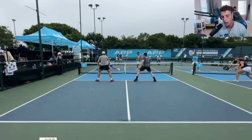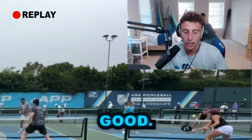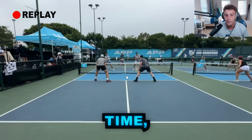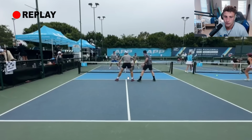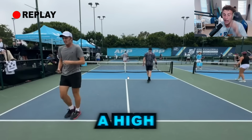He's on an advantage. Look, you can see my little silhouette right here. I'm on one foot. I'm leaning down. Not good. He got two of my balls out of the air. He is ahead of this dinking battle. Instead of me going back for a third time, I go middle and completely reset that pattern. He was going to win that if I kept dinking there. Then my partner Kyle there just hit a little bit of a high reset. Totally fine.